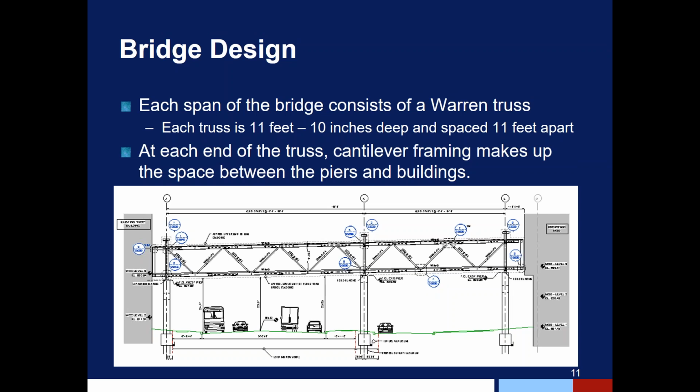Each bridge truss is a Warren type truss, 11 feet 10 inches tall and spaced 11 feet apart. The minimum clear distance from the bottom of the structure to the crown of 9th Street is 23.5 feet. We had coordinated that distance with IDOT, and that was the clearance. That was a little more than they needed, but that was what we stuck with.